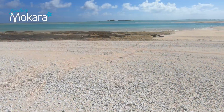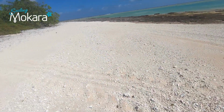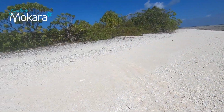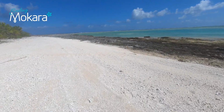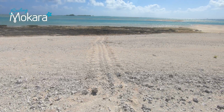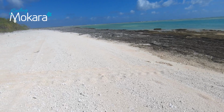Wow, more turtle tracks. We see a lot of turtle tracks on this beach, and this one looks particularly big. It must be such a struggle for them to carry their heavy weight up the beach and then back down again. She must have come in here at high tide, because to come over these rocks couldn't have been easy. I see the tracks going up.